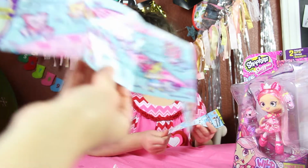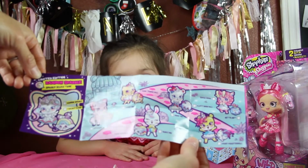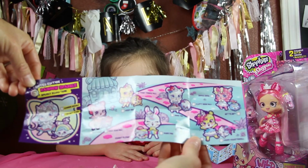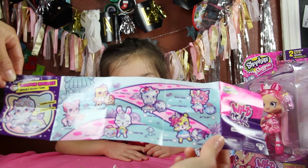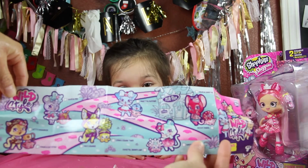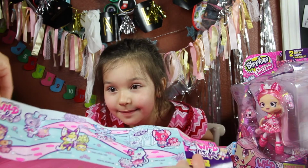Okay, so they come with a different checklist. So that's the one we're hoping to find, the limited edition rainbow sparkle. And here's all the other Shoppettes you can get. And there's so many to collect. We do not have them all, so we're on the hunt.